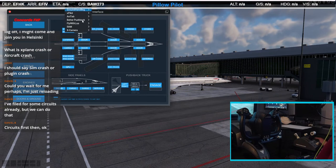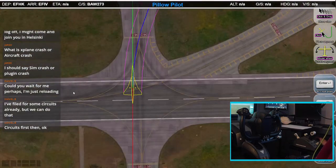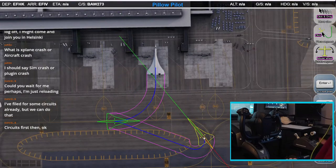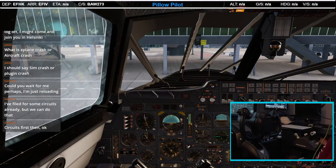I'm going to get a pushback truck. Ground, cockpit, please show me where you want to go. We need to be departing from runway 22 left. We've got a bit of a taxi out to 22 left. Circuits first then. Yeah, that should be good fun. We'll just do a couple of runs around and get some practice in, you know, perfect our landing technique. So, right, circuits first.